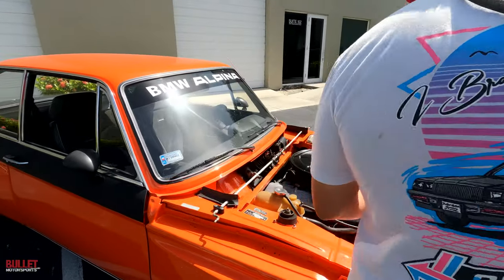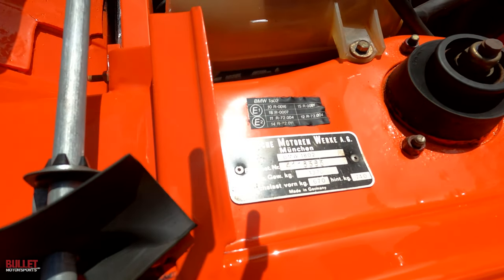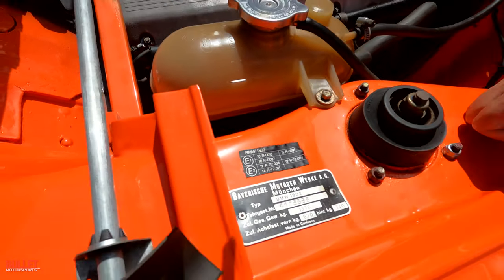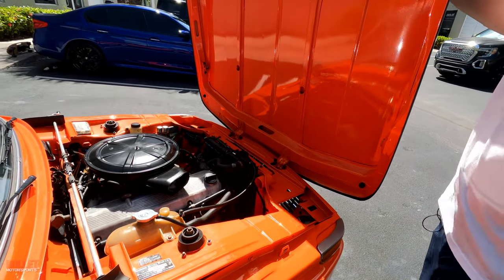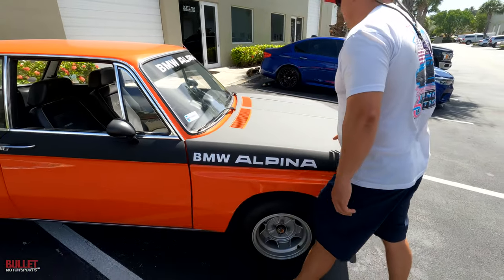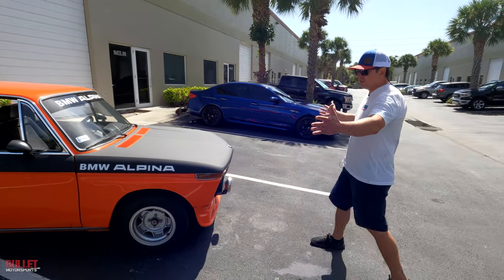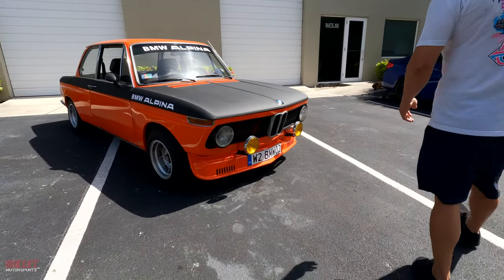You can see that they painted the engine bay as well. There's your tagging with the VIN number. And it's all structurally sound, nice and solid metal. It shows very well too. So if you bring this to a car show, you're probably gonna get everybody looking at it. When you do this side profile right here, you're gonna see all those fender flares, and that really sets it apart from the other ones.